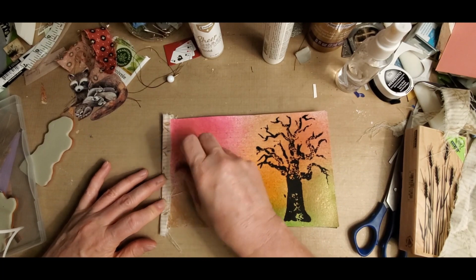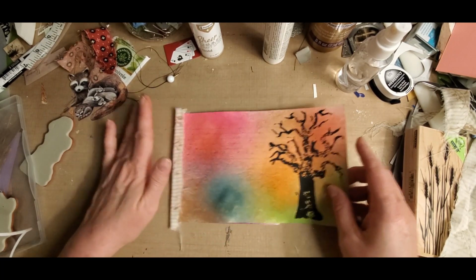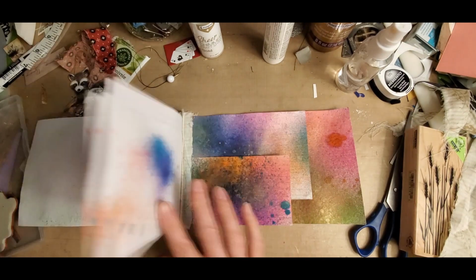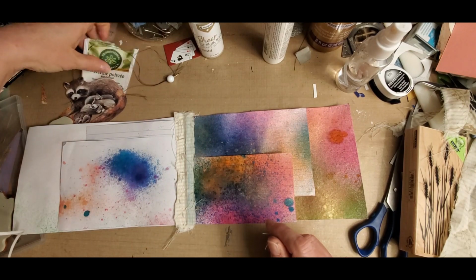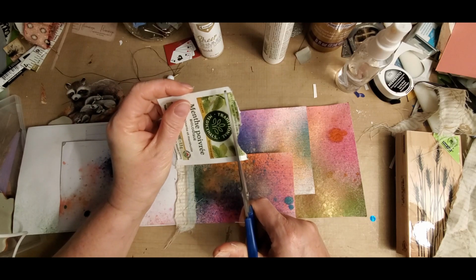And this, once it dries, I'll fray that up a little bit more. I think it's pretty even. Even with that, it's a little bulky, and I haven't even done anything with it. So this I have to lay out to dry. The last piece was packaging.